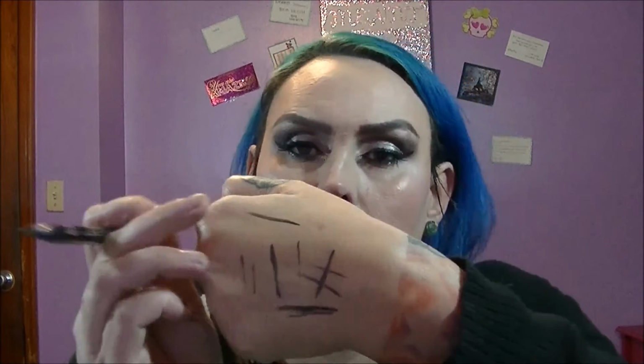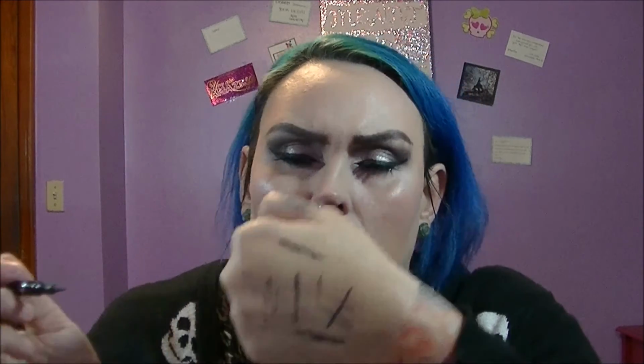As you can see, I'm going over my hand. Let me just show you what I'm talking about. So I'm going over, and you see how it's not completely dark. I'm having to go back over it to get it to that nice, dark, rich coloration that I like. I really prefer one that I wouldn't have to go over that much, but still, once again, I will use this until it's up. I've had this a little while.